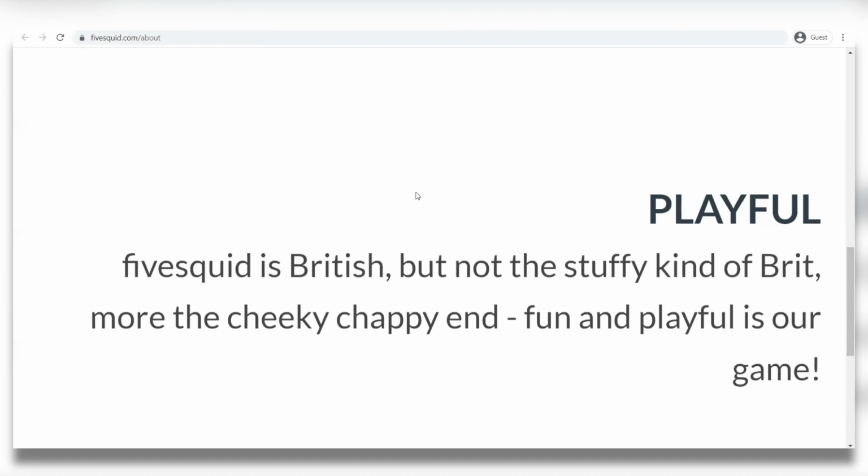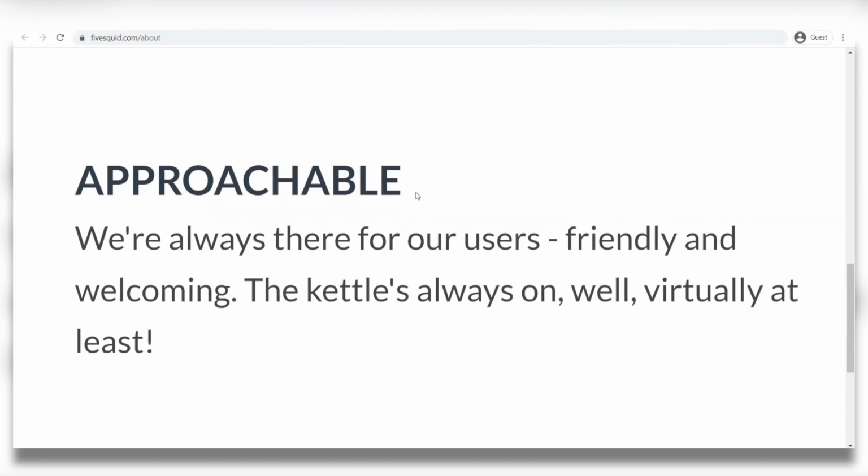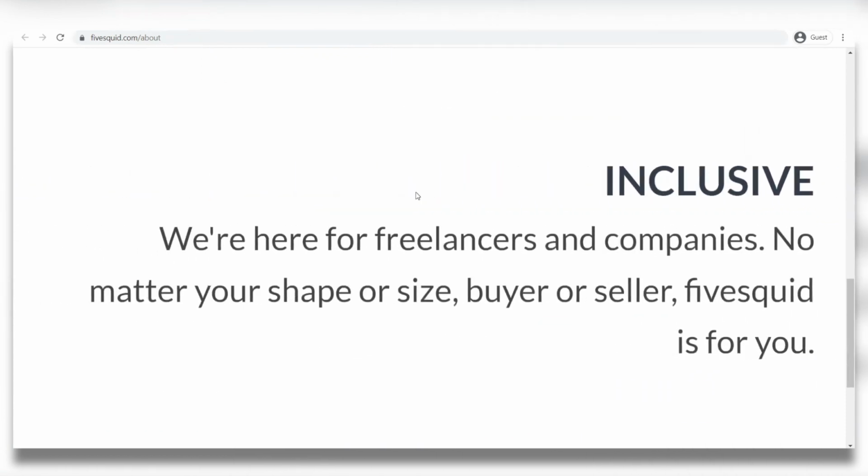It is approachable. We're always there for our users, friendly and welcoming. The kettle's always on. Well, virtually at least. It is inclusive. We're here for freelancers and companies. No matter your shape or size, buyer or seller, 5Squid is for you.